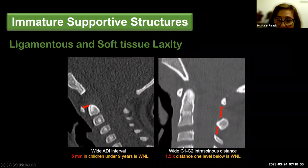Also, the ligamentous laxity can lead to widening of the interspinous distance, especially at C1 and C2. And sometimes it can be challenging to determine whether this is a normal finding in a young child, or are we dealing potentially with a distraction in this area? Again, we're going to look for soft tissue findings of swelling and whatnot, and we can compare to the interval below and make sure that it's not above 1.5 times the distance of the interval below, if you want to keep that as a number in your heads.